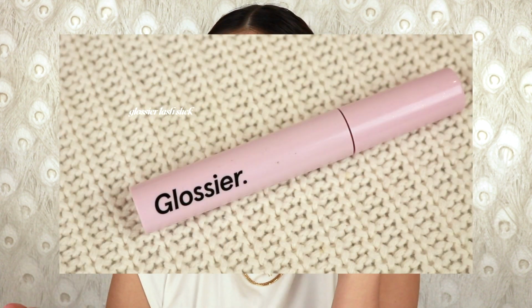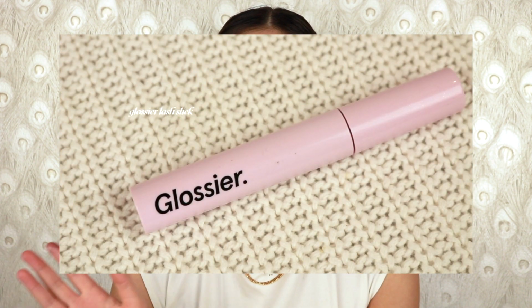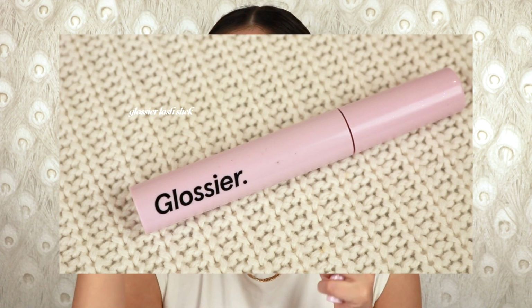For mascara that I have repurchased time and time again, Glossier Lash Slick. I think I've repurchased this 3 times. I don't tend to repurchase mascaras all that much. There are only a select few that I like to repurchase because I love trying new things, and I find that there are a lot of mascaras that are interchangeable, and you can say, let's try a new volumizing mascara, you know what I mean?